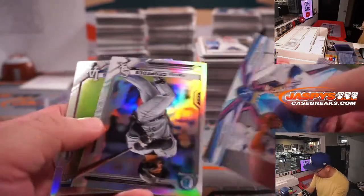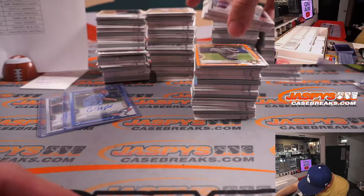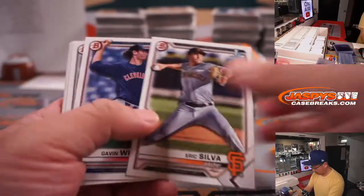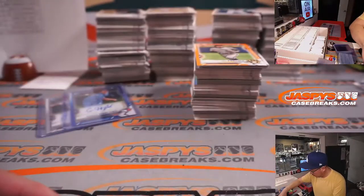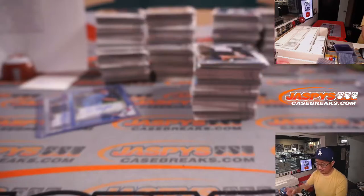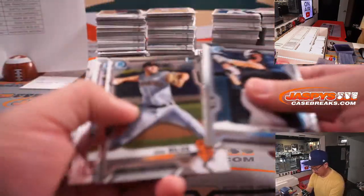Yeah, I spy a little orange here too, Darren. It looks like paper though. Yeah, it's orange paper. It's nice, though. Sal Frelick, 3 out of 25 for the Brewers, that'll be for Jeremy.